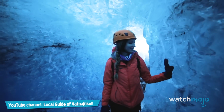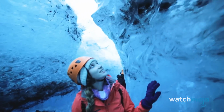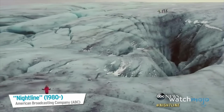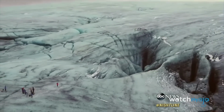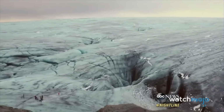We don't know if this is spectacular or oddly terrifying. Iceland's Vatna Glacier is Europe's 2nd largest ice cap, covering roughly 8% of the country. We are standing in the middle of the melting Vatna Glacier, and scattered all throughout this glacier are massive vertical sinkholes that are treacherous. They go hundreds, even thousands of feet into the earth.